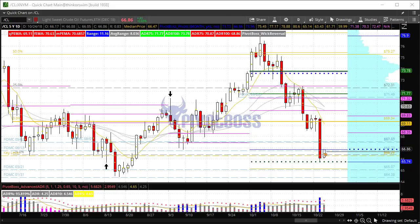At the moment, price is breaking above the 66.75 level. We're about 11 ticks above it, and there's a very narrow box that is formed below that level. So if price can continue to hold above that zone, there is a shot at bouncing back towards the 68s, call it 68.30 and 68.50, somewhere in that zone. There could be a very nice bounce back to that area.